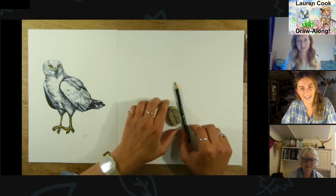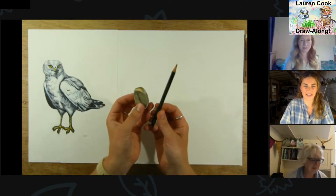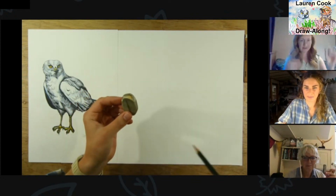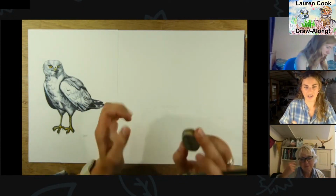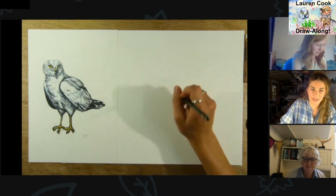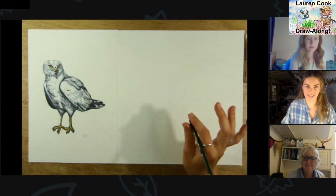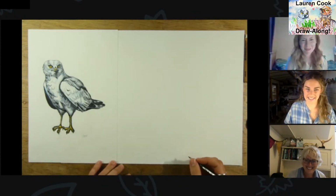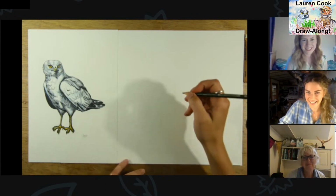Perfect. Now we know what a Hen Harrier is. All we need to start with is a pencil and a rubber. I say a rubber because we're going to draw some shapes in first to guide us, and then we're going to rub them out. So make sure you don't press really hard when you're putting in these shapes, or use a pen, because then you might regret it. But you can always have another go. It doesn't matter. Anyone can draw. No pressure on it. Just do what you like, really.